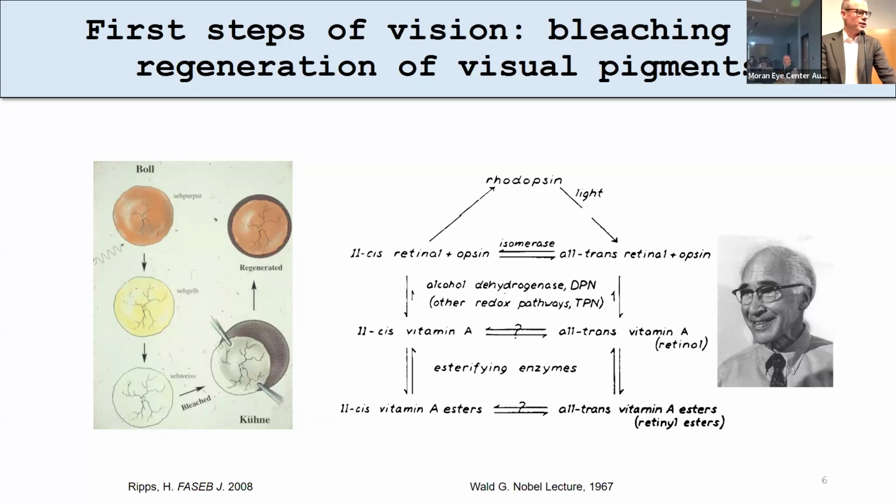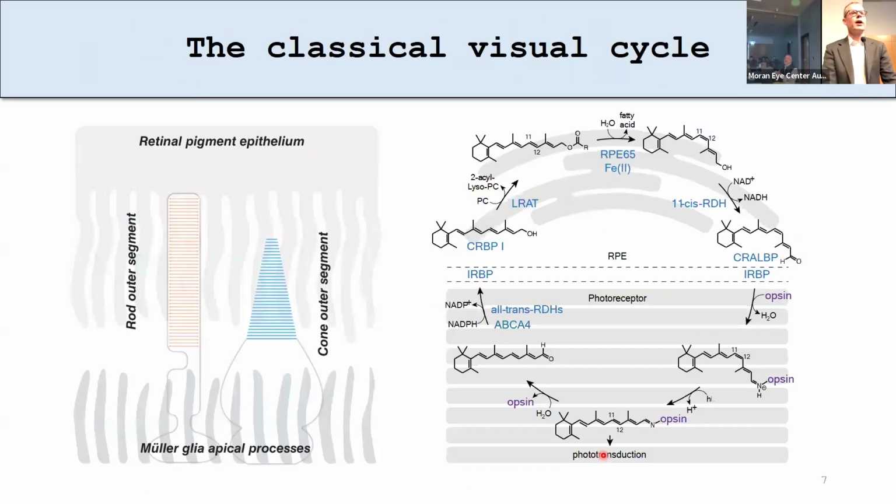And so today we know quite a bit more about the visual cycle. Really, the classical visual cycle is understood in a great amount of detail. The process I just told you about, this isomerization, is described here, 11-cis to all-trans. It releases the chromophore. And there's an initial processing that happens in the photoreceptor outer segments, the reduction from retinaldehyde to retinol. But then once you have the retinol, that's transported to the retinal pigment epithelium. And this is where most of the visual cycle is happening.